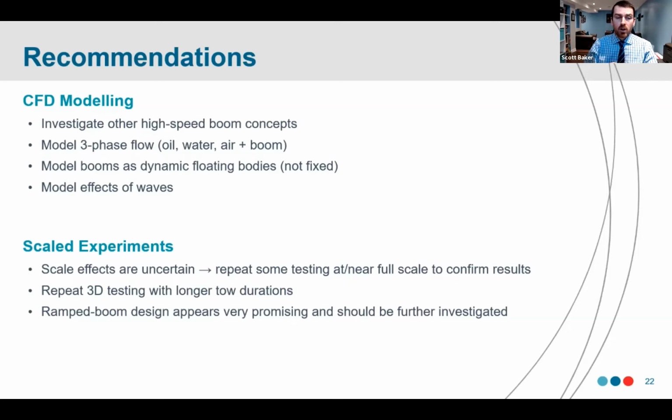And certainly we acknowledge that the tow durations in our 3D models were relatively short. So we'd like to repeat those with a longer tow to confirm that time was not going to be an issue if we continued to tow at that same speed. And certainly the ramp boom design appears very promising and should really get further investigation.